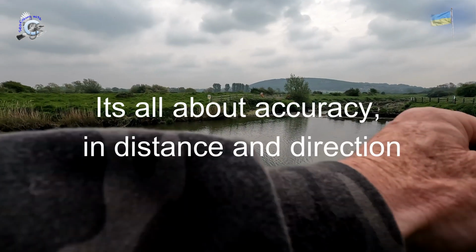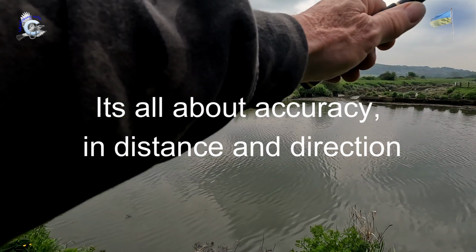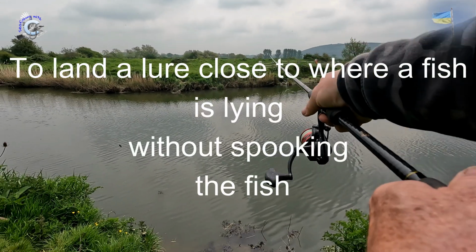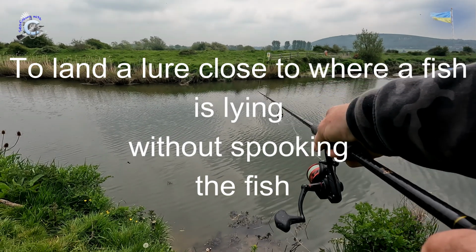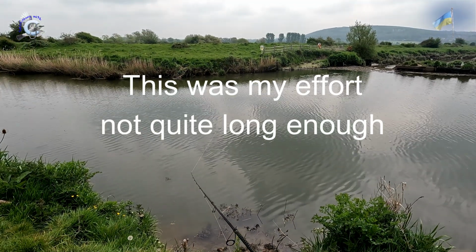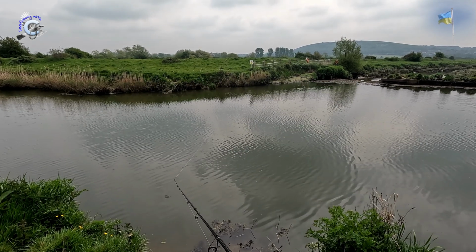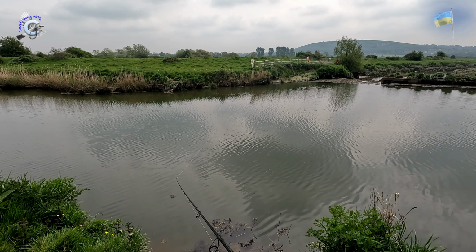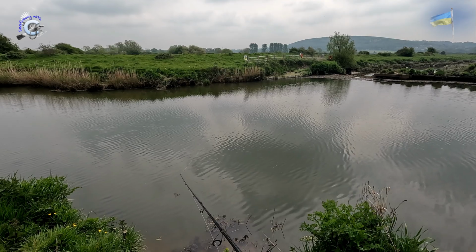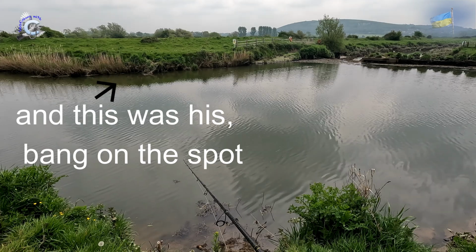The important thing is accuracy, not just in left and right accuracy, but in distance accuracy as well. It's important that you're casting right across the river here, landing your lure right on the last edge of the margin before you end up in the weeds, so that you fish the whole width of the river, because a sea trout can be lying anywhere in this area. Basically you're going to cast across, cast upstream a little bit more, take a couple of steps to the left, and then repeat.